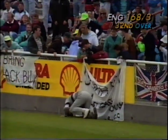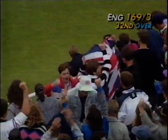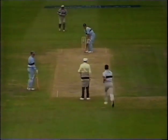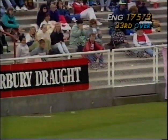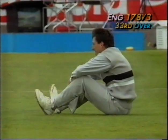Oh, well, is that going to be a caught or is it over the top? I think he just got a hand to it, Gavin Larson, did he? But it went over the top for 6. Oh, my goodness me, Smith hit that hard. And I think Rutherford got a hand to that. He did, and he's hurt himself. He did well to get a hand to it, and it was a nasty one. He'll have some bruised fingers there.